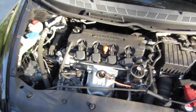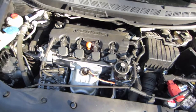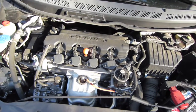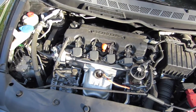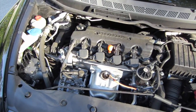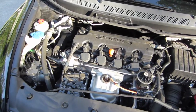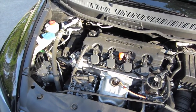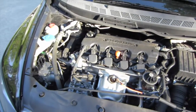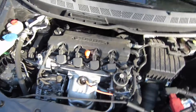Under the hood, you have Honda's powerhouse of a 4-cylinder. This is the screaming 1.8 liter R18 4-cylinder. I think it makes around 350 horsepower, and almost 400 pound-feet of torque. I might be a little off, but I'm pretty positive that this thing will light up the front wheels. I hope you know I'm kidding.